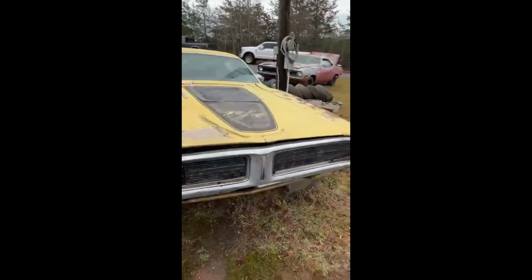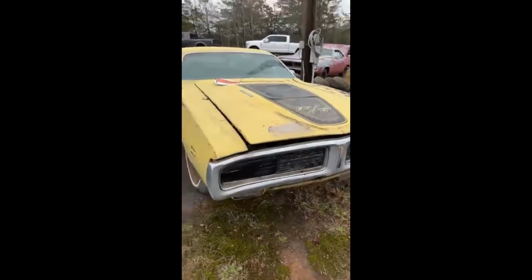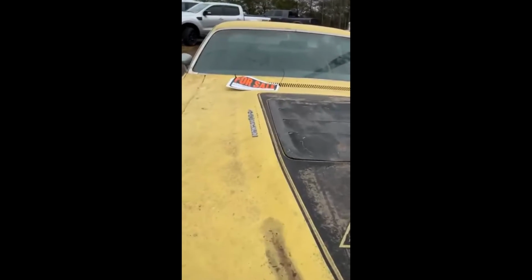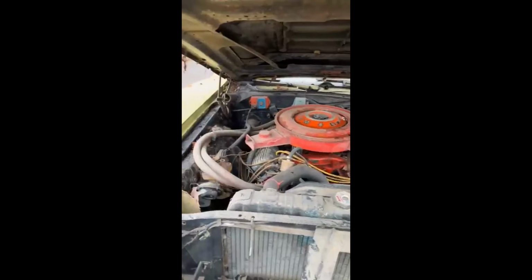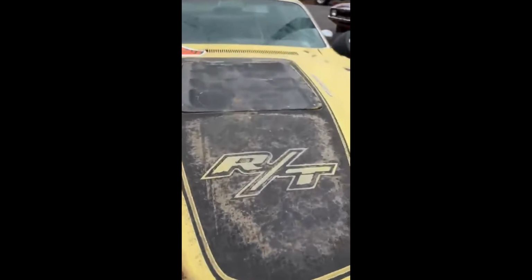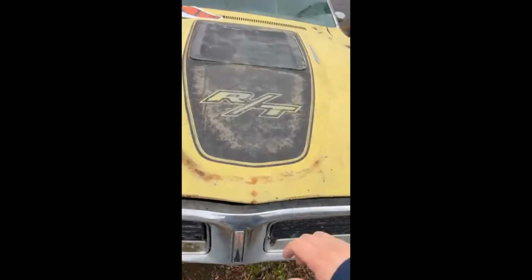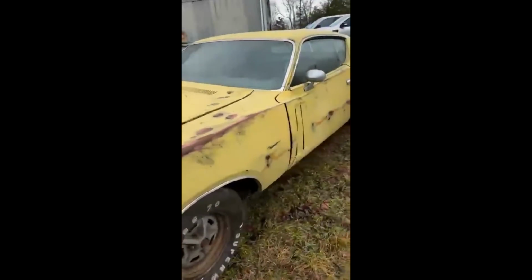So there you go. This one's 25. Fender tag. It's originally a TX9 car. There you go. It's got the fender tag over there. Originally TX9. Somebody painted it yellow. God knows why. There you go.